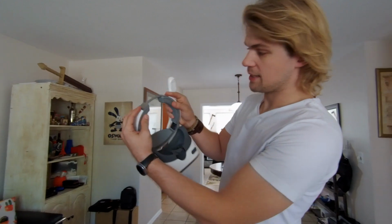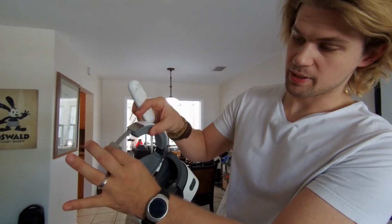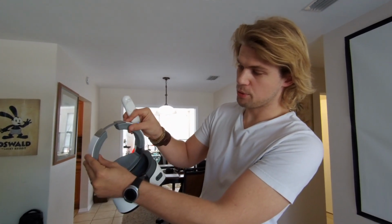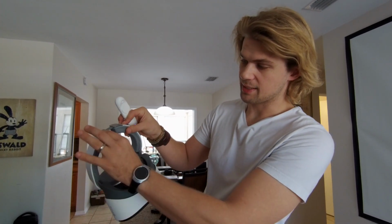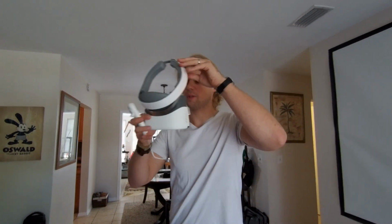Lastly, if you want to put the headset on, the only thing you have to do for comfort is back here you've got 2 buttons, so you can make it tighter and you can push the button to make it larger. First you want to make it as large as possible, and once you put it on your head, you can tighten it simply by pushing the back together, and it automatically tightens the headset. It seems to be pretty nicely made, and here we go. We're going to check it out.